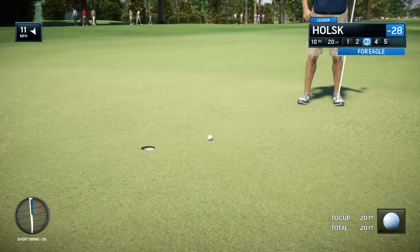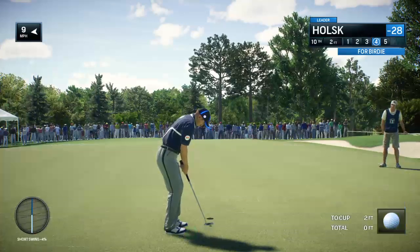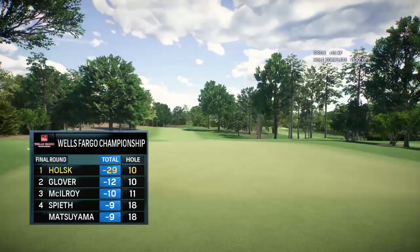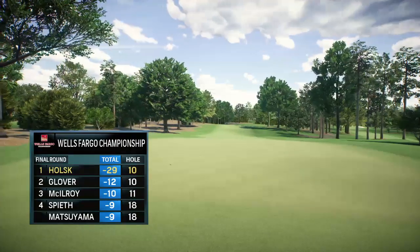You couldn't ask for much more than that, except to make it. Standing over this putt, concentrating on the read. Continues to amaze. Yet another birdie, and what a day it's been.